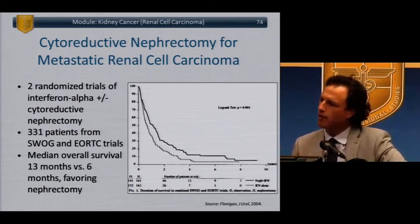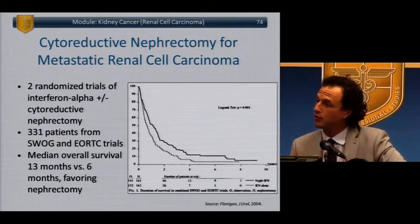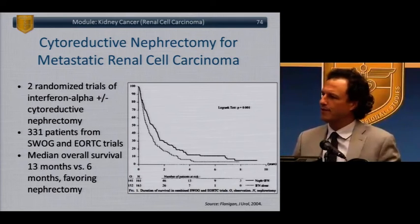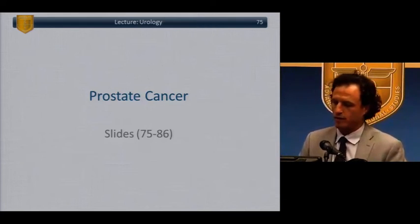For the most part, if they have lung-only metastasis and they have a decent performance status, you'd consider doing a nephrectomy because the survival advantage is greater than 6 months. In particular, if you can do a laparoscopic nephrectomy where they're in the hospital overnight, go home, and you can give them a survival advantage from that.